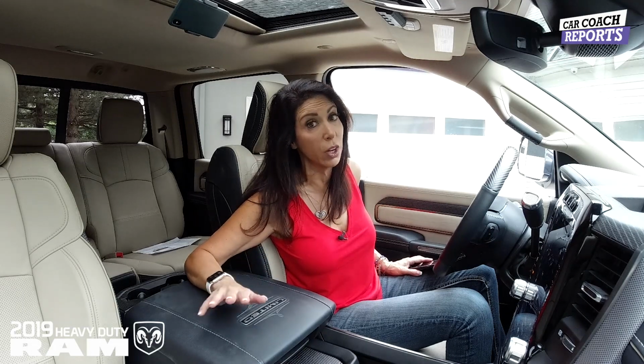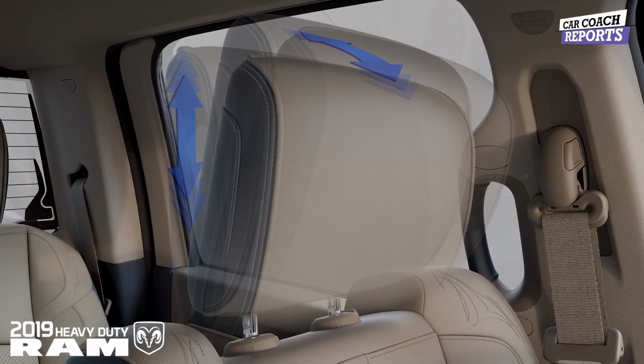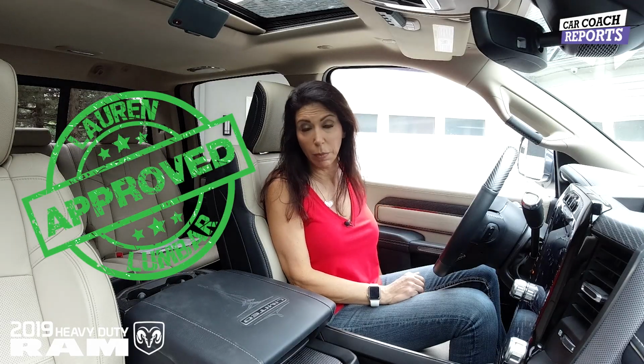They've really thought about this because if you're using this as a work truck, you're going to be really happy. Most important when you have a vehicle like this is seating comfort. There is a lot of adjustability. You've got your fore and aft and your rake back and forth. In addition, you've got lumbar, which is great.